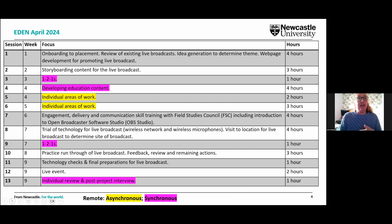We've also been really lucky to draw upon the experience of others in this. So Trevor in particular was instrumental in guiding some of the tech side of this for us, and also other organisations such as the Field Studies Council, to support our students in having some training on delivering live, and how do we talk about field and deliver fieldwork, because this is quite a novel concept to our undergrads.